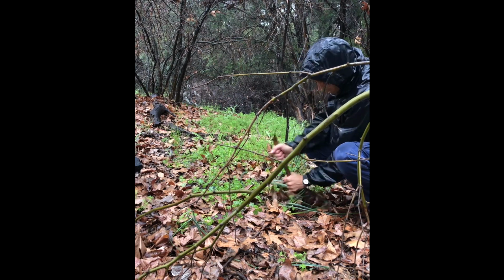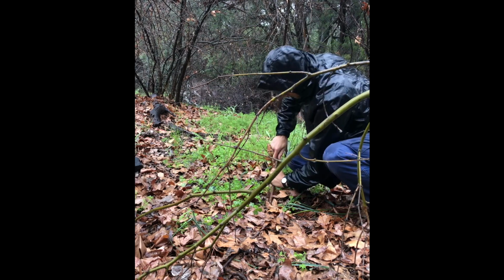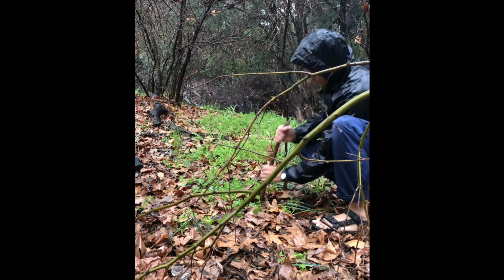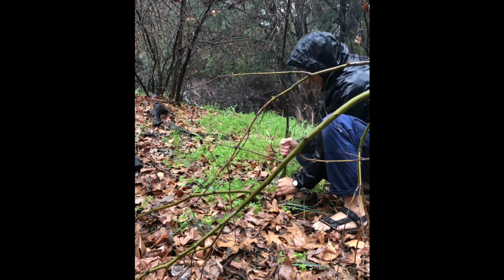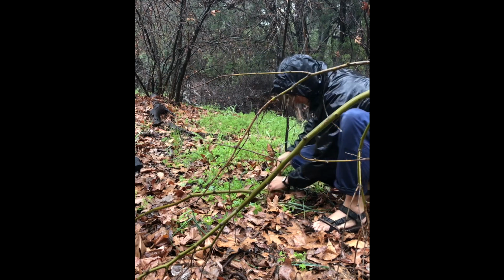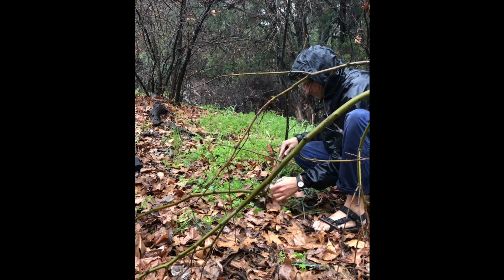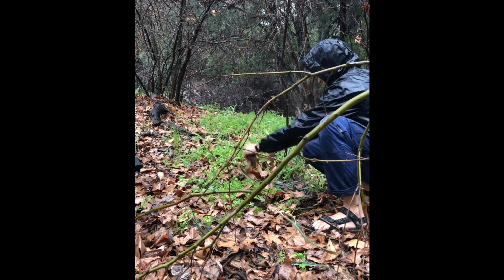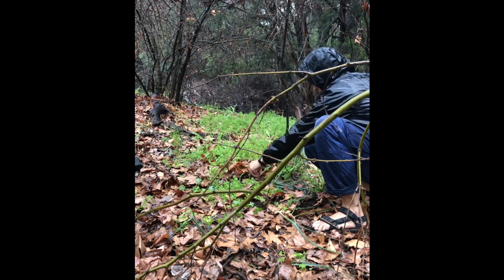So what I'm digging for, we call them Papago Lilies. Sometimes they're called bluedicks. And some of this info I'm going to tell you is from Charles Kane's book, Sonoran Desert Food and Plants. So you see I've got a good digging stick.